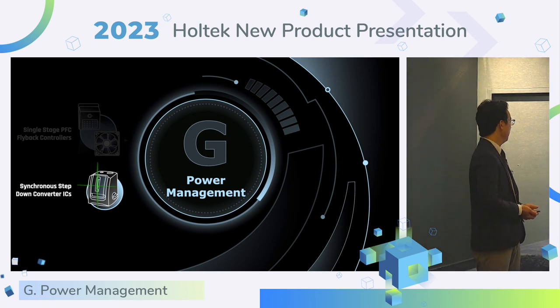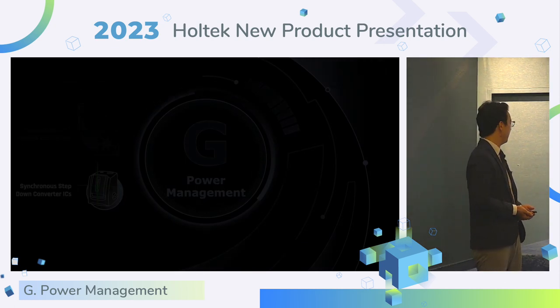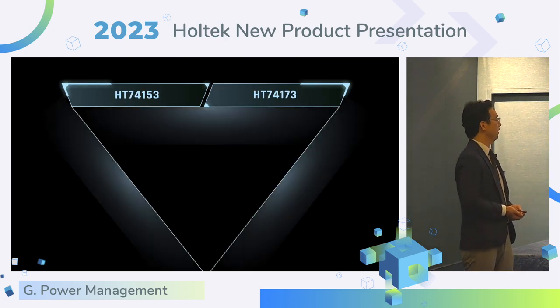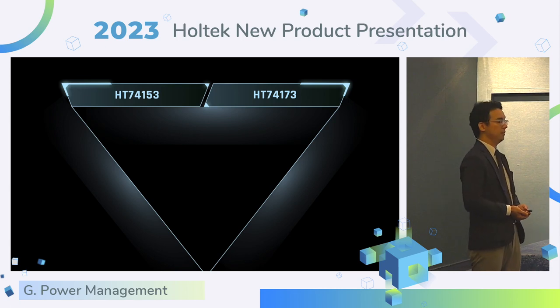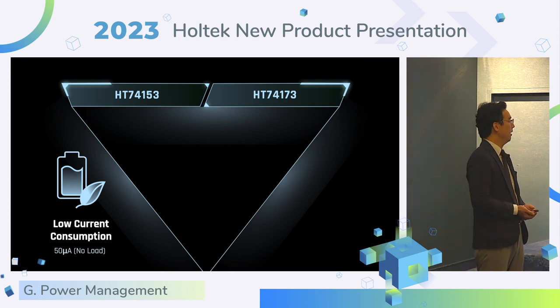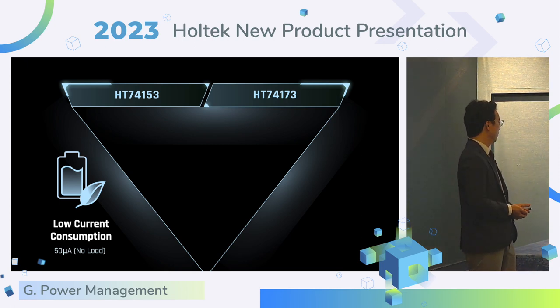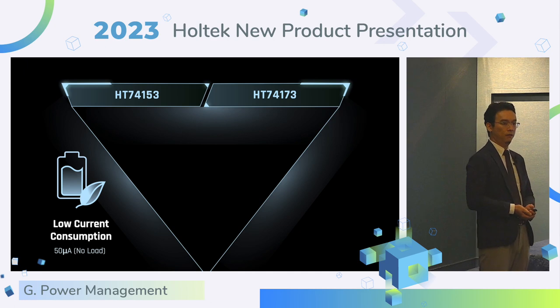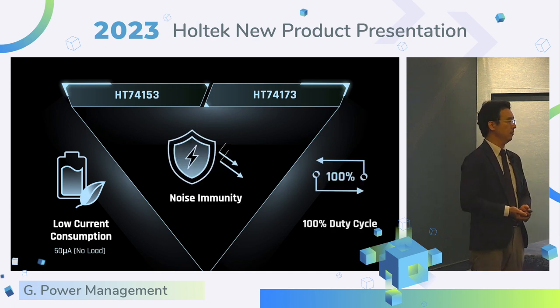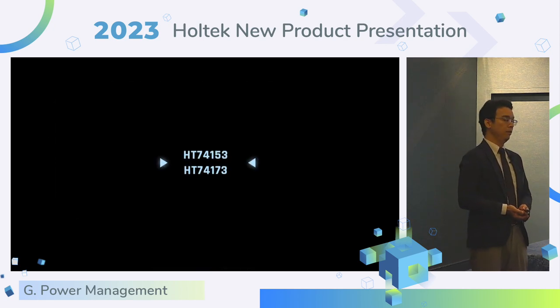And the last product is a synchronous step down converter. There are two new products in this family, HT74153 and 74173. Their key features first is low current consumption, 50 microampere when no load, and excellent noise immunity. And they have 100% duty cycle.